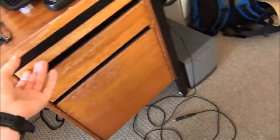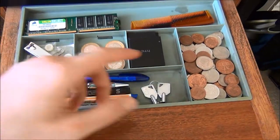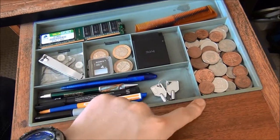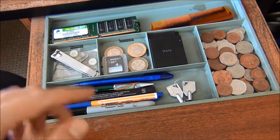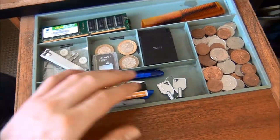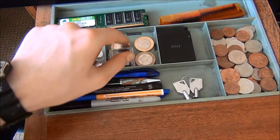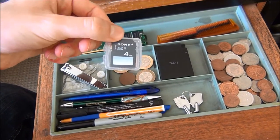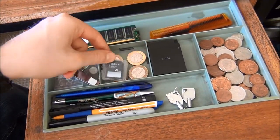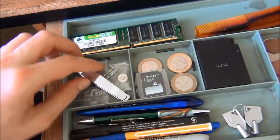Coming over this side, another pulling out thing, but this time with an in-tray. Batteries for my phone, spare keys for the HP workstation over there. Pens, you can never have enough pens. My rule number one is always carry a pen, so I've got pens in here. Funky £2 coins, which I keep hold of because I like them. A 4GB SD card, which I got free from Sony. They said, oh, it would cost you thirty-odd quid. I was like, that's a bit of a bullshit ransom.